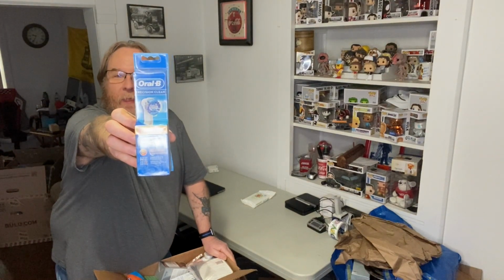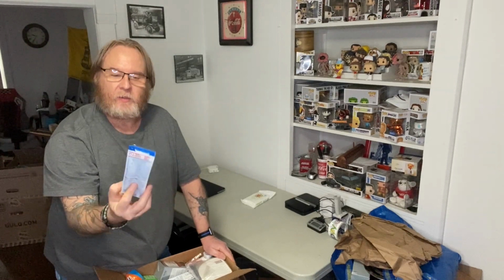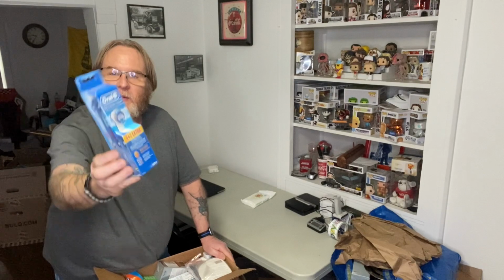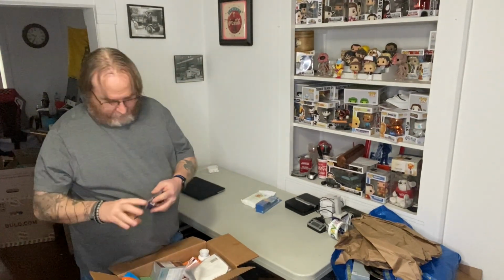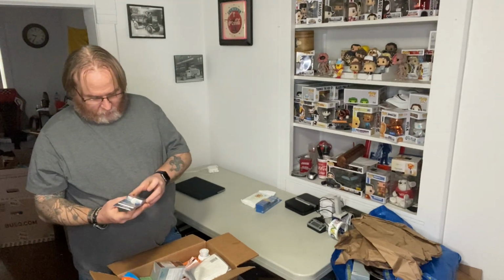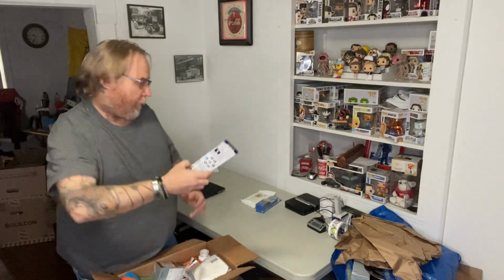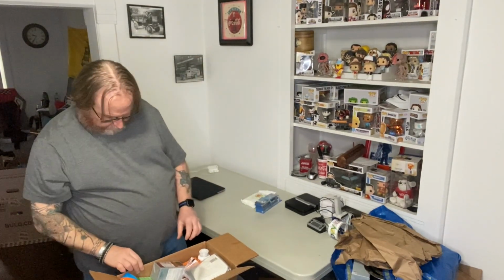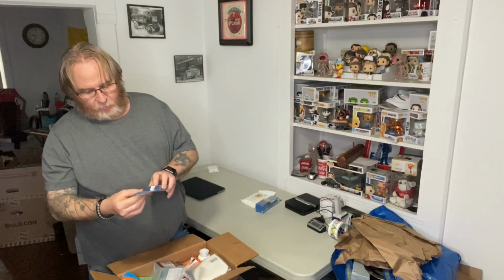Toothbrush heads. There's 8 plus 2 extra. That should sell pretty good. That's not bad. Here, get the glare off. This is open. This is one single head. Light them all up and sell them like that. And it's not open as in somebody used it. It's open because it was in the box, it got smushed.